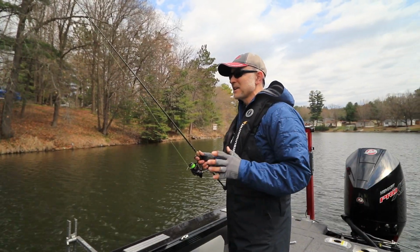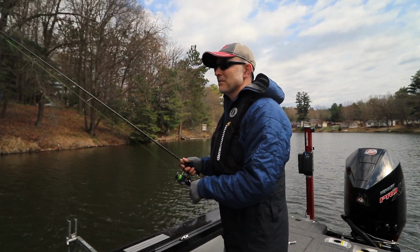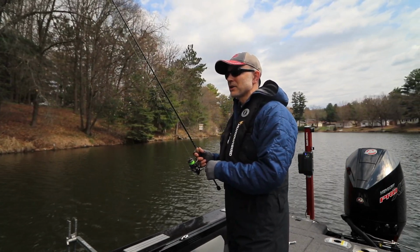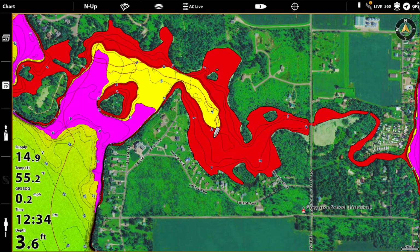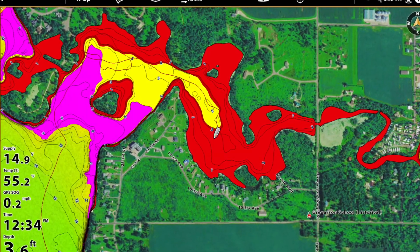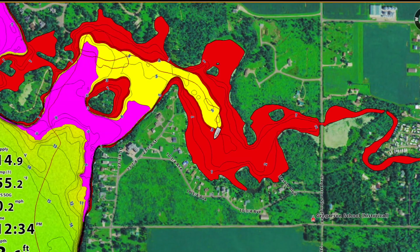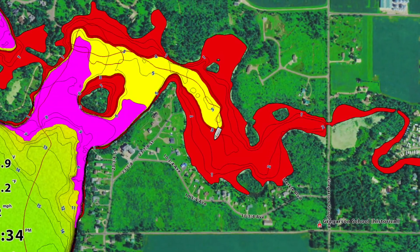Well, it's taken some time, but by sticking with the plan, finally has some fish that are going here. So what I did was really focus on trying to identify some of those bays that are on the north or west side of the lake, shallow bays, and I did that using my Lake Master map. That's where I ended up right now.